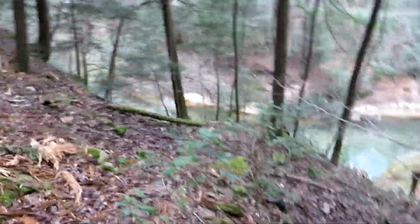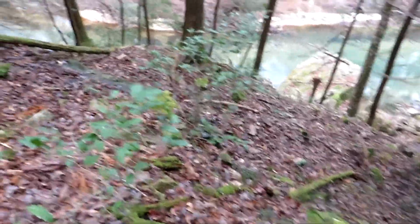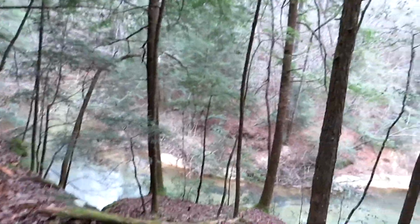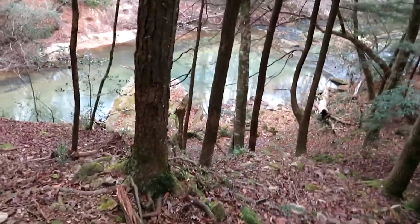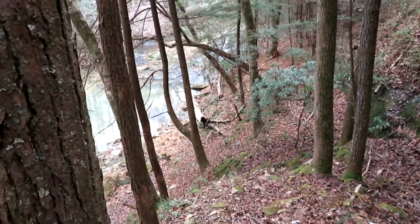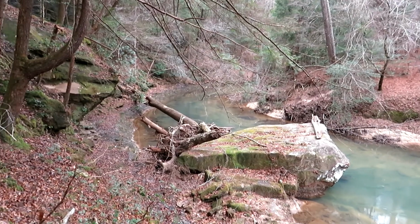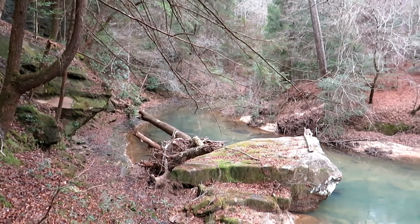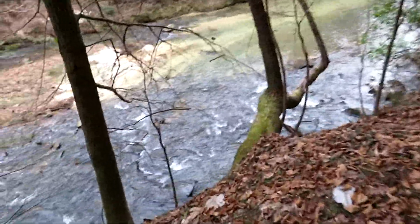Expect the unexpected in this little canyon, this little area. Here's my way down. Here's my way past the bend. Here's my chance to see those cascades. Maybe explore, split up bluff line a bit. I want to see those cascades. Gorgeous boulders. Really nice cascades here.